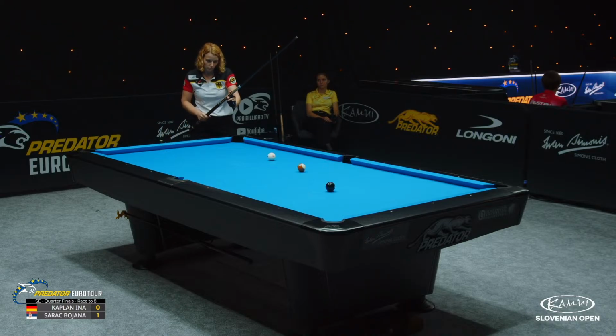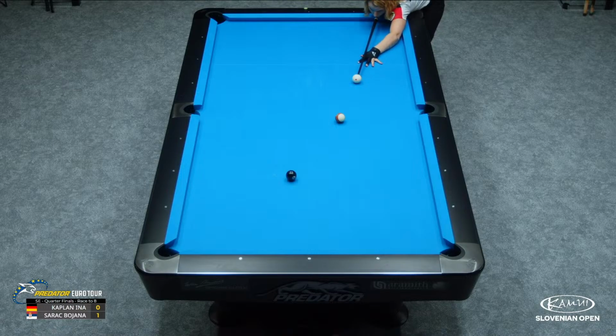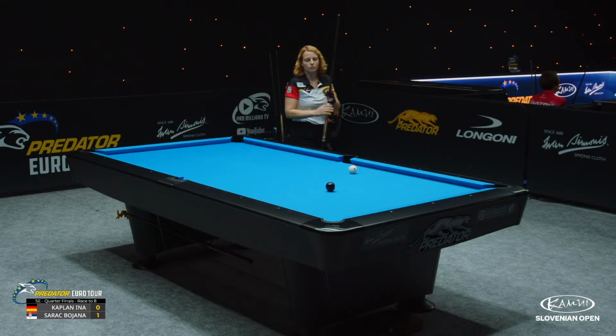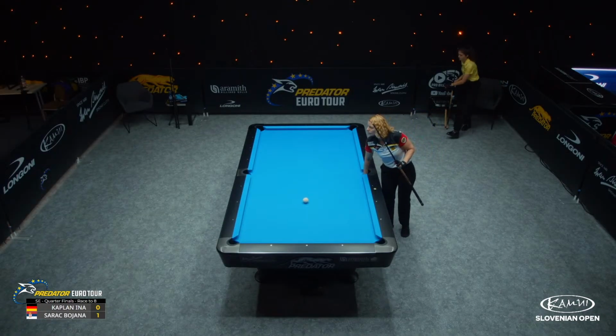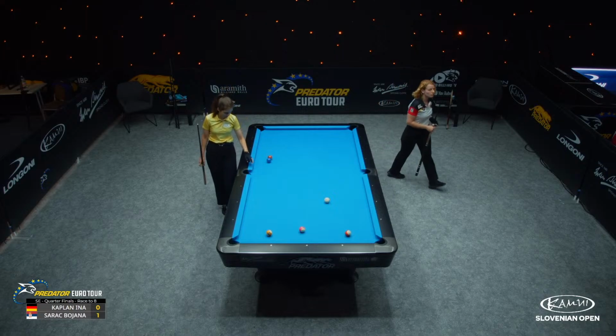I'm not saying it's unmissable, but she should be able to take care of this. Not a lot to do with a cue ball, just draw it back on the side rail, out in the open for the 8 in the same pocket. Just like that. As Ina pots the 8, she levels the score 1 apiece. Coming up, Bojana Šarac to break twice.